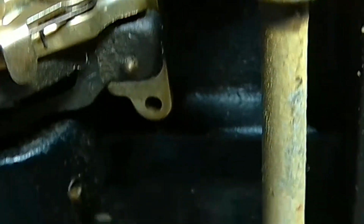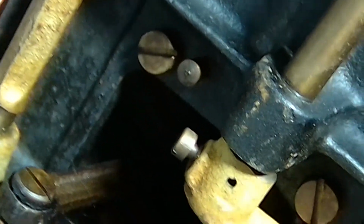It's a similar setup to that machine that we just saw recently. Did anyone else see that live stream on the Golden machine? Yeah, I think it was the New Home, wasn't it?